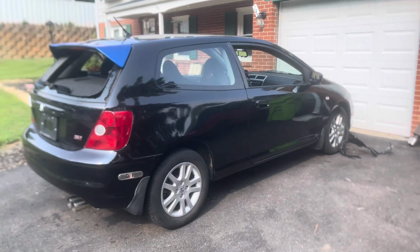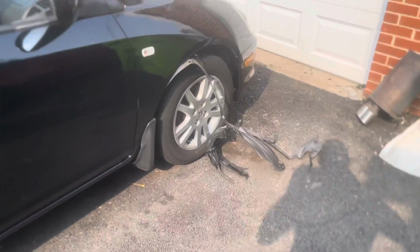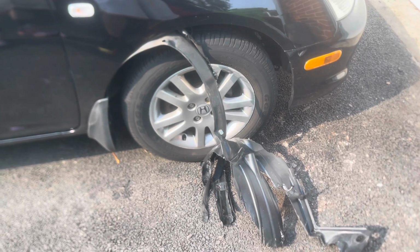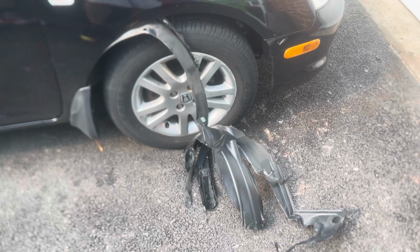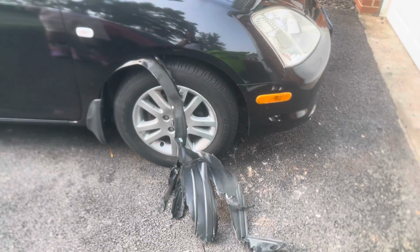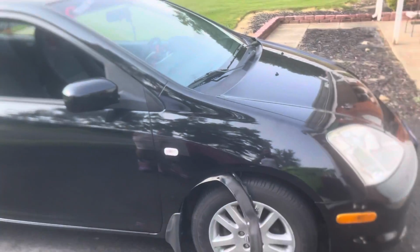We made it back to the house. And it's always something, man. Always something. The fender well just crumbled up and decided to take a shit. Mind you, it made it fine over there. We didn't know it had an issue, but it's always something. You fix one thing and you break something else. But the good thing is the car is home.